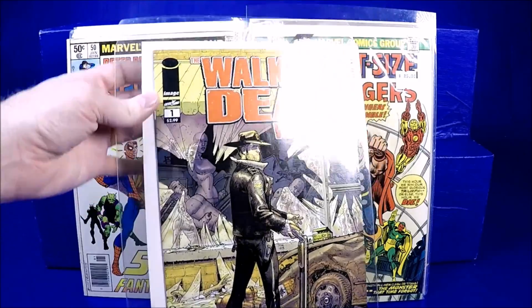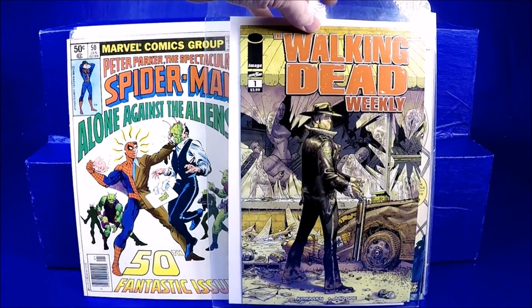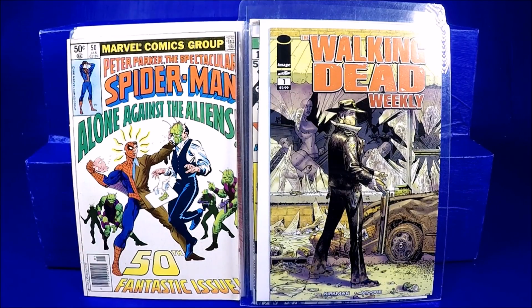Walking Dead number 1 weekly, which is cool. I didn't realize it had gone up to like $30-40 now. For the longest time it wasn't really worth that much. I still need a number 1 for my collection, but I'm not going to spend thousands of dollars. I'll wait till I find it somewhere. My dream is just to find it on the sidewalk at a garage sale somewhere for $1.